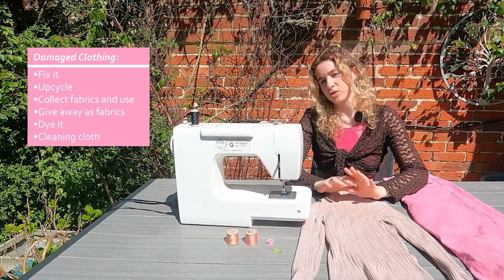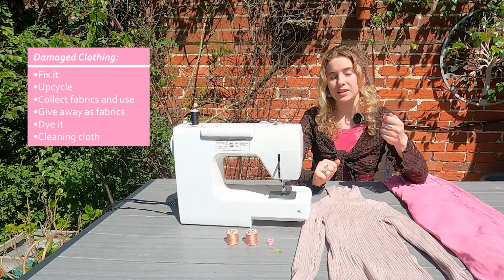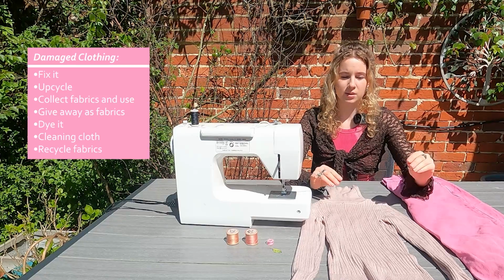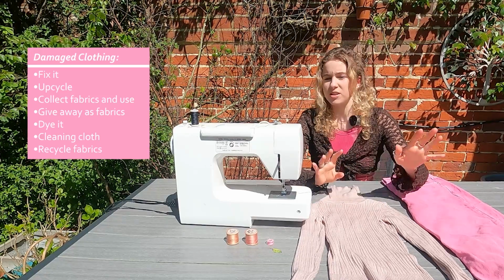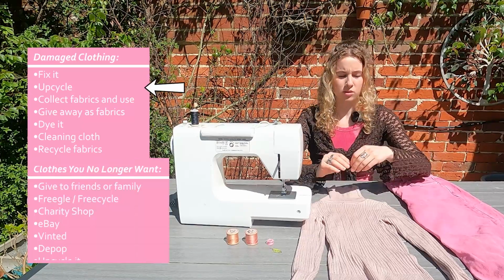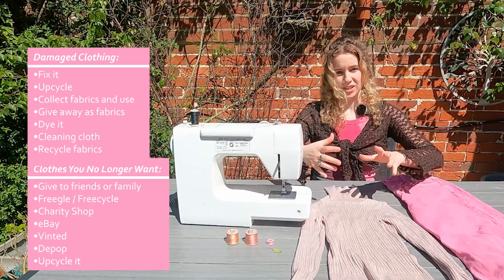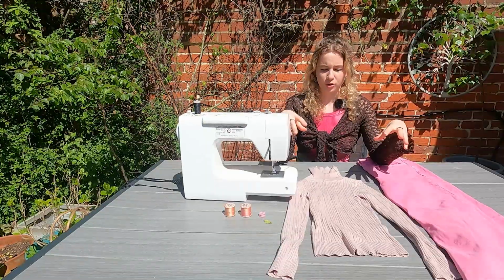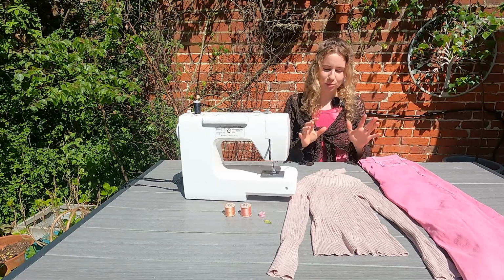If none of these options are plausible or no one wants to take the fabrics and do something creative with them, then at least we are recycling them. So we're taking them to a clothing recycling point. Things don't always get recycled, so that's why we're doing everything we can to extend its life before taking it to a recycling point. A lot of people think a product is at the end of its life because it's got a couple of holes in it. It's not, it's got more time in it.